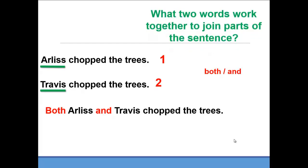So what two words work together to join parts of the sentence? The words both and. They are two conjunctions that work together to join the parts of that sentence. So these conjunctions are correlative conjunctions. So what are the correlative conjunctions? They are words that come together to join parts of the sentence. They have to come together, they are always together.